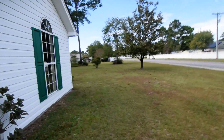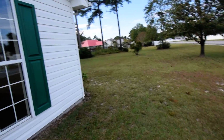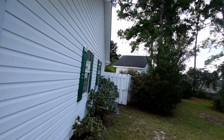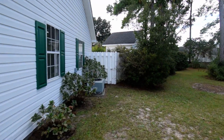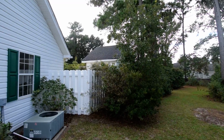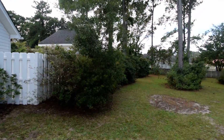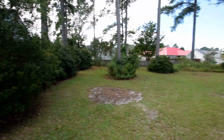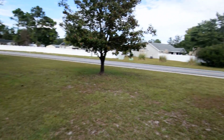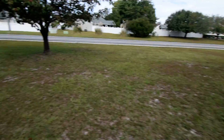All right. Here's the right side of the house, and you recall from the beginning of the video, this is the side yard. There's your HVAC unit. There's the fence with the pool filter on the other end of it. There's the pool workshop. This is the property, the remaining property on the other side of the home. This is all part of this lot.